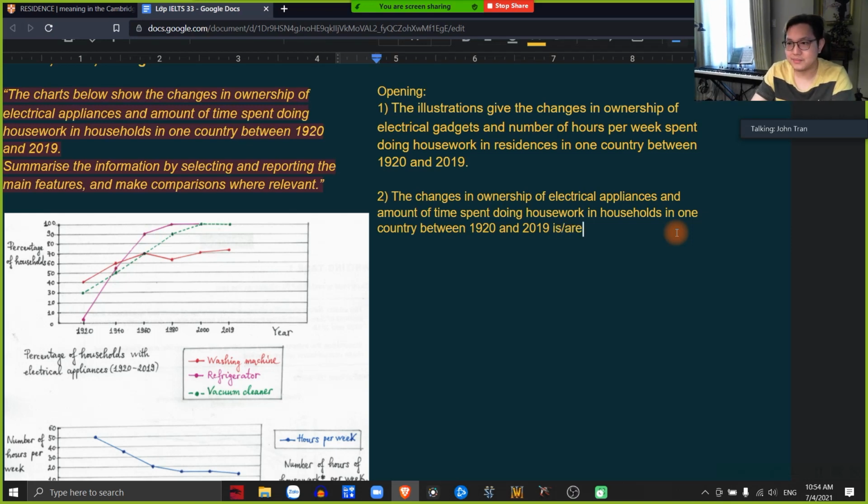So we have two options for the main verb. The main verb here is show. It is in present simple tense, isn't it? Cái động từ chính ở đây nó dùng ở trong đề bài là ở thì hiện tại đơn. Cho nên khi chuyển thể là nó sẽ là is hoặc là are shown. So when it becomes passive voice, passive form, is or are shown. But which one, is or are? Cái nào các bạn chọn cái nào?